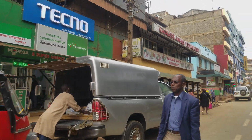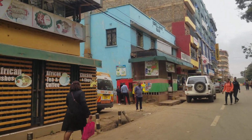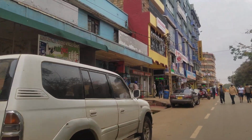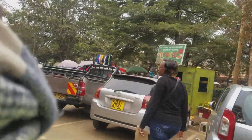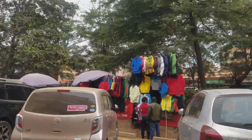So guys, as you can see, Thika town downtown is also beautiful. A lot of businesses, a lot of people. You can see people going about their business, tall buildings. You can see malls here, okay? These are parks, even people are resting and so forth. This is a very beautiful town, to be frank guys.